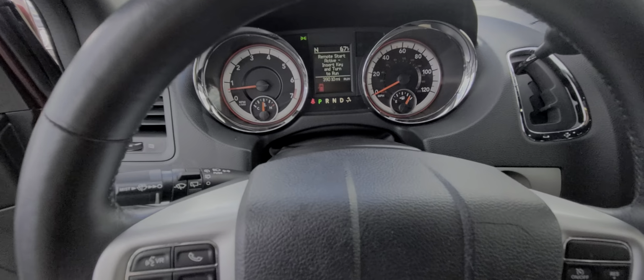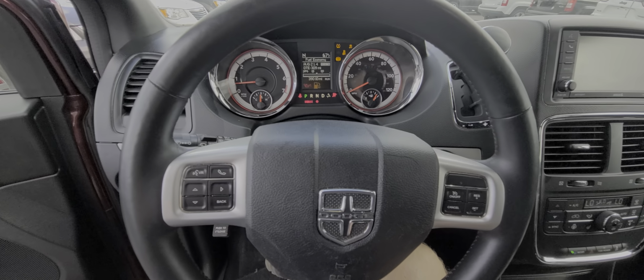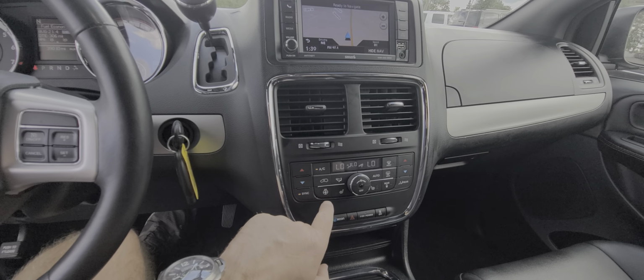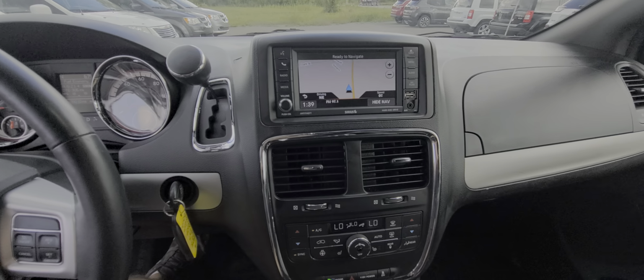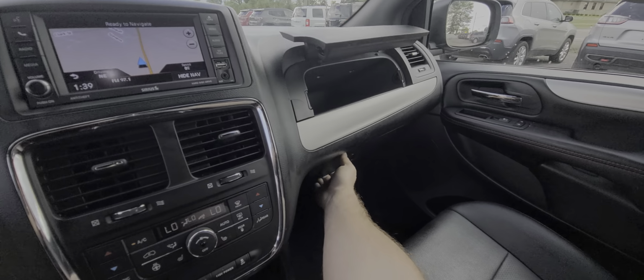39,010 to be exact is the mileage on the car. Full tank of gas, it's got fresh oil, it is loaded. You got heated steering wheel, heated seats. We're not there just yet. Still have the navigation, but you can see the type of navigation it is, and it's just ancient in comparison to what you have in your phone, but nonetheless.